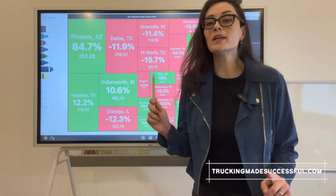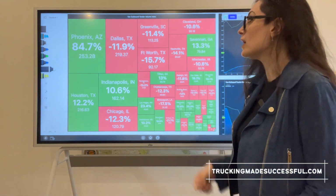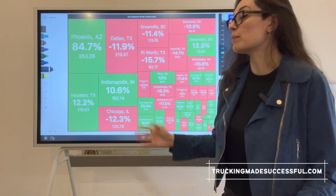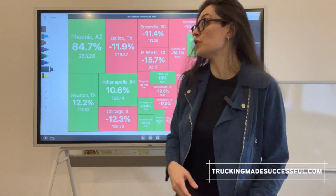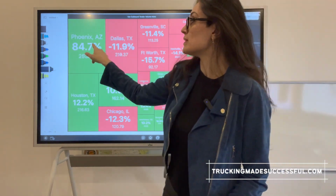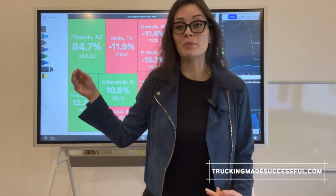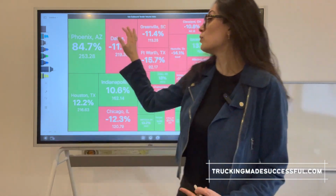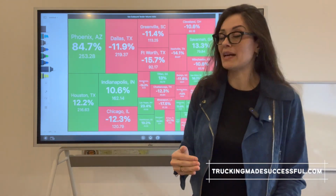Okay, now for more specific data. Number 1, the van outbound tender volume index. Now, again, as a reminder, especially for those of you who are new, the bigger the square, the bigger the volume. The change in percentage is how much it changed from last week. Green means that it increased from last week. Red means that it decreased from last week.